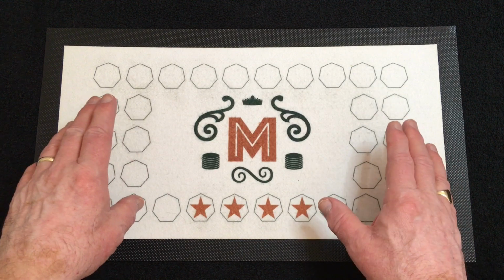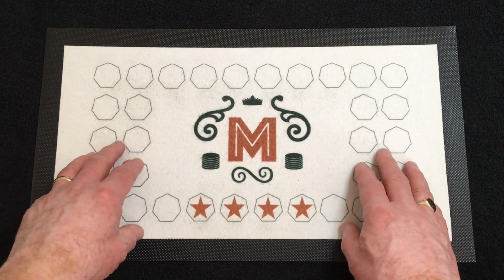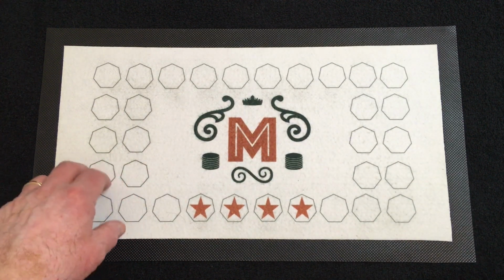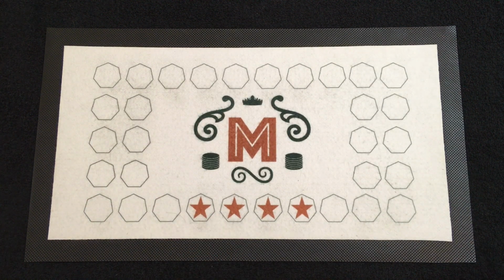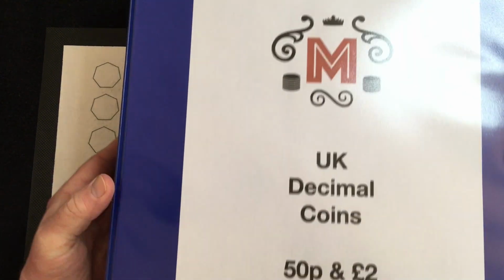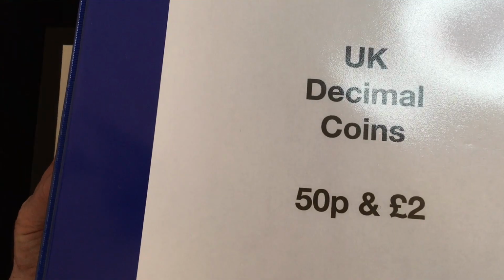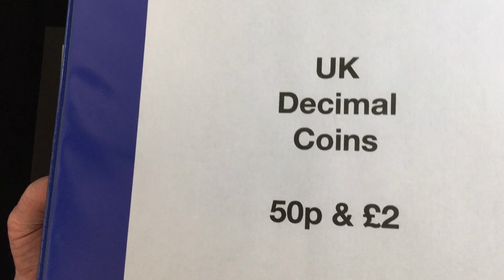Now last week we went through the storage solutions and I did touch briefly on the subject of coin flips. So I thought it was a good excuse to get one of the big albums that I've got. These hold the 50 pences and the £2 coins. I do have another one that has the old half pences, pennies, 2s, 5s, 10s and 20 pences.